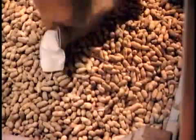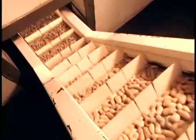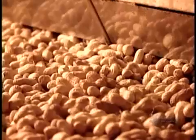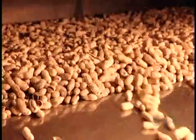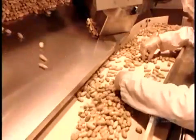This is known as dry roasting because they cook the peanuts without using any oil in a large convection oven. The oven temperature is 149 degrees Celsius. The roasting process takes about a half hour. When the peanuts come out, they're fully cooked and ready to be cracked open and eaten.